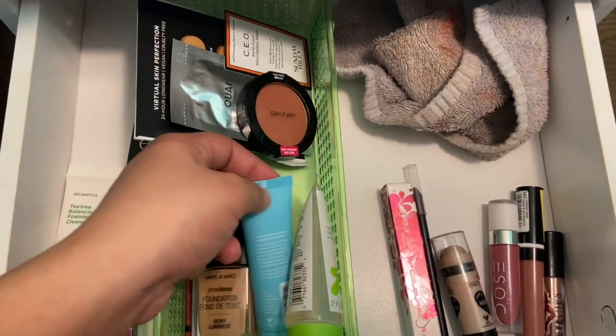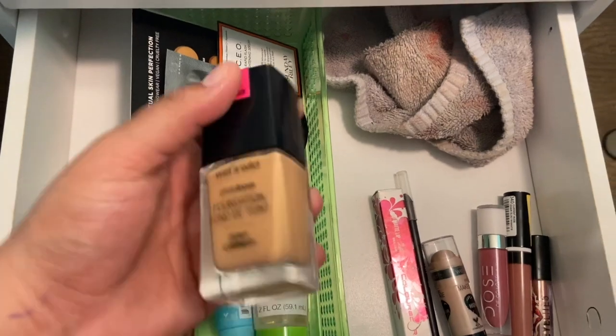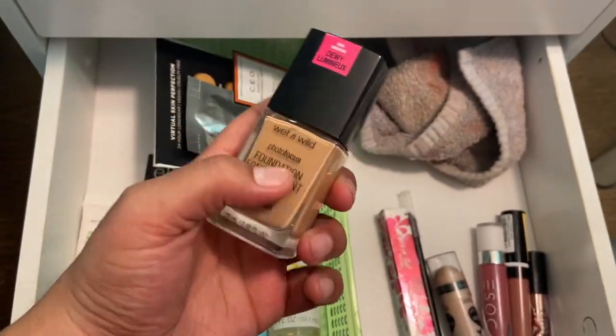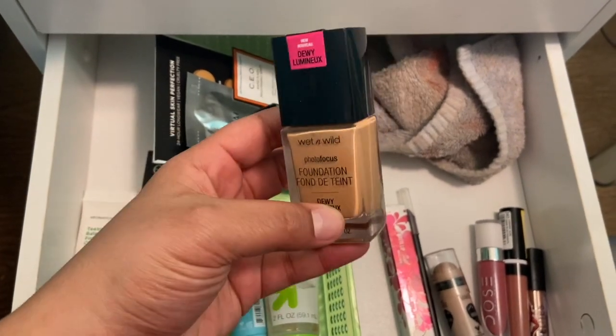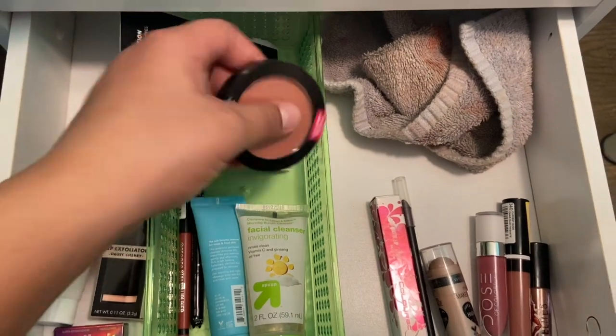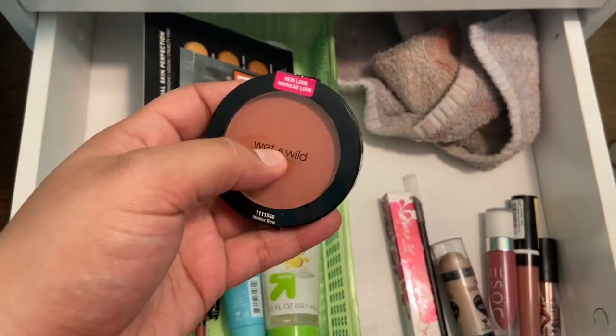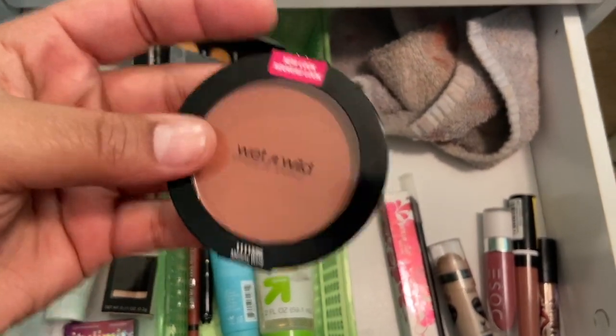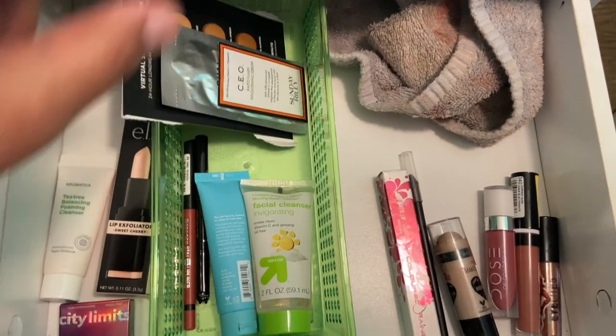These both are cleansers, so we're not going to pull those. But I really want to take this new Wet n Wild's Photo Focus Foundation. I have the shade Amber Beige, but I want to try it. I haven't even tried it yet. So I definitely want to test this out in a video. And then I want to pull this Wet n Wild blush in the shade Mellow Wine. Oh my gosh, I'm so excited about this. So excited. So we're going to take that as well.